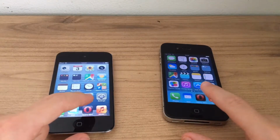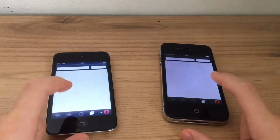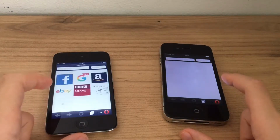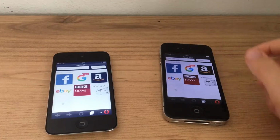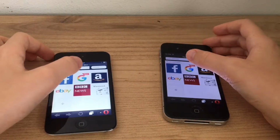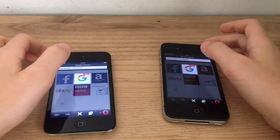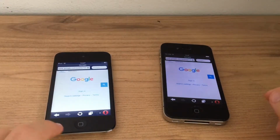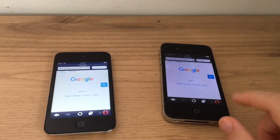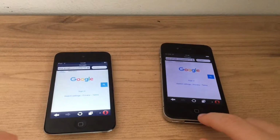So let's try launching Opera Mini. 3, 2, 1. The iPod Touch loaded that one faster. Let's now try going to Google. 3, 2, 1. Alright, the iPod was a little faster there. Of course, it didn't take much longer for the iPhone to load it, but honestly, in this case, the iPod is faster.